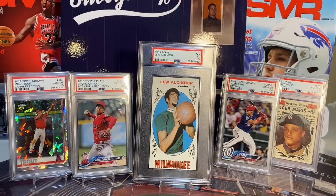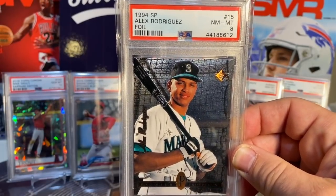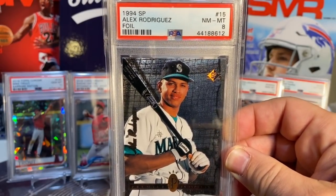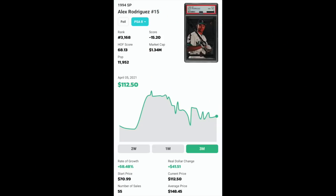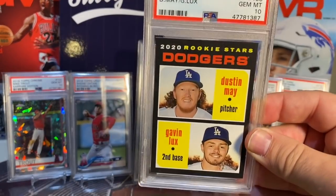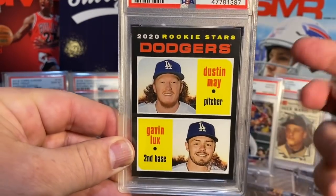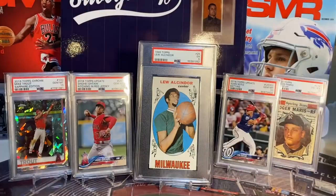At number 4, in terms of cards going down, the A-Rod card. Again, I'm not really sure why this card's going down, but it's gone from a $200 card to a $112 card. That's a 42% decrease on the A-Rod. Oh, and here's another Gavin Lux card that I wanted to show off. Dustin May and Gavin Lux. Dustin May actually won the 5th starter position for the Dodgers, so that card is an interesting card to own.